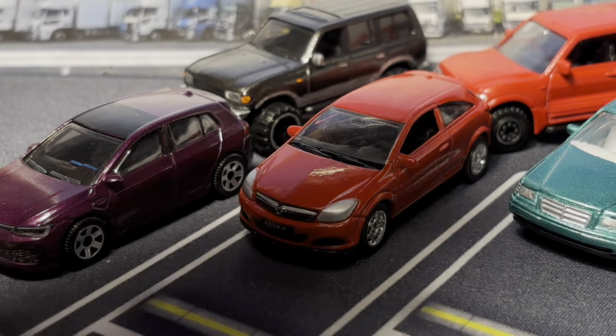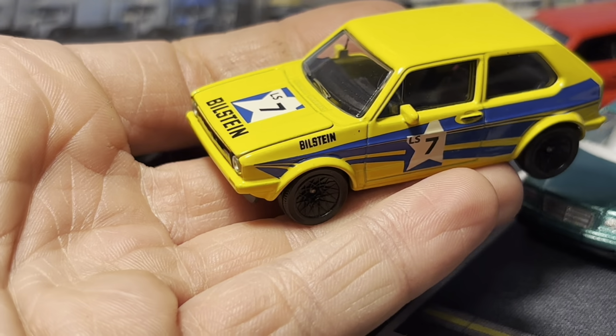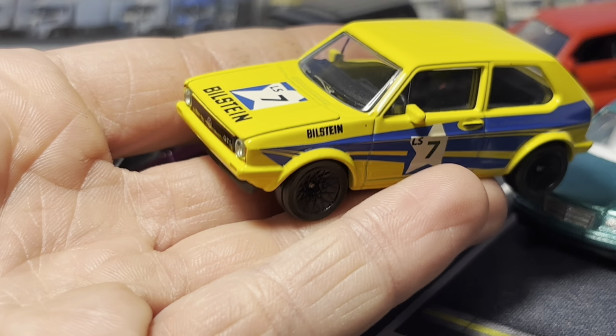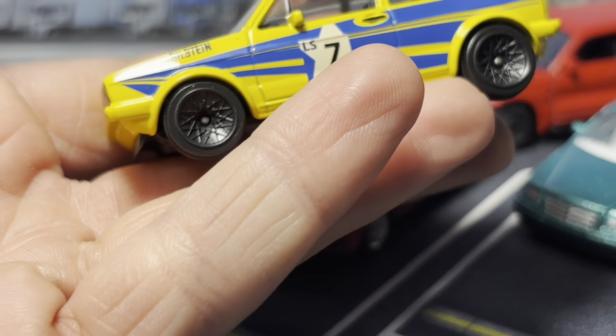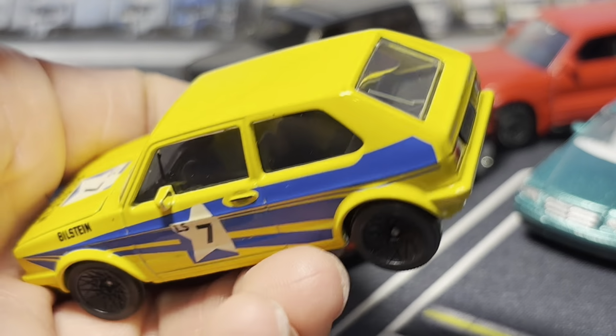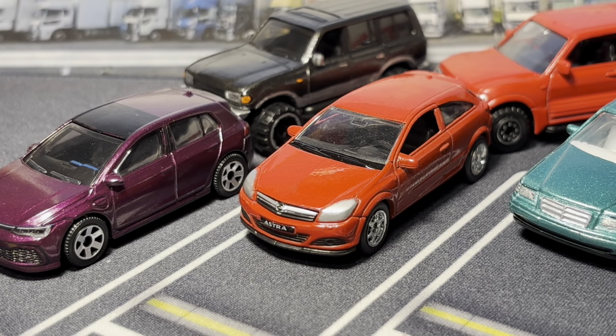Here's a casting I don't have either. I'm just having fun looking through all this stuff. Of course, I'm gonna have to organize it and price it out all for him anyway. I don't like how big this casting is, but it's a very nice casting. Very nice representation of a first-gen Golf, but I think I'd choose the Matchbox one over it.